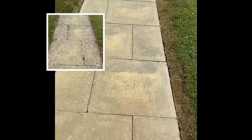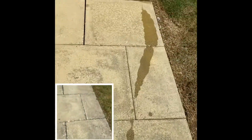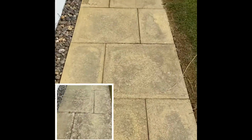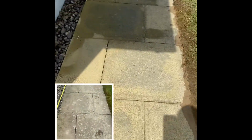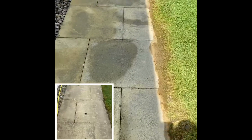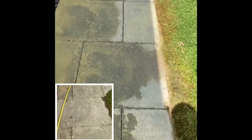One and all, okay, job complete. This is the side that's getting all the sun, which is drying before the other sides. But what a difference. Looks fantastic. As you can see, this bit's in the shade, so you can see the parts that are drying. What a difference.